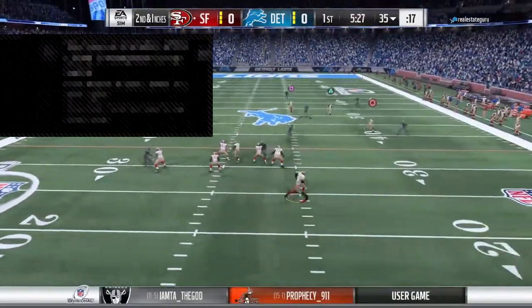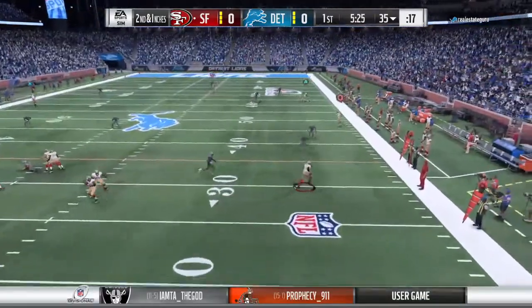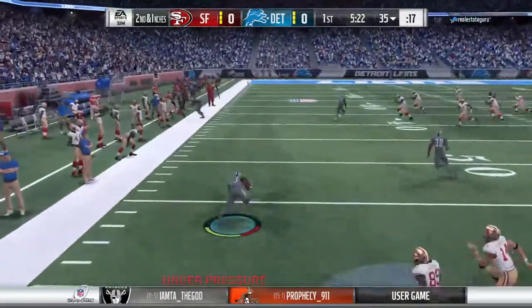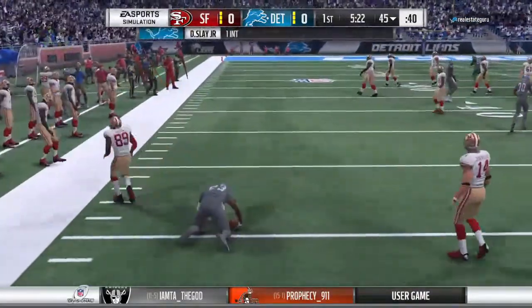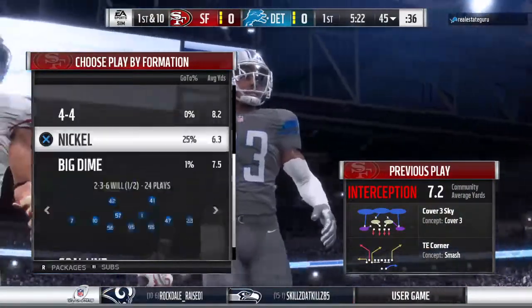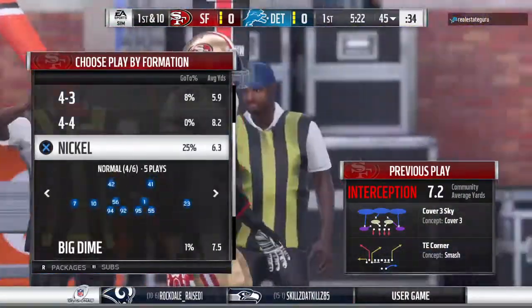Now they'll throw here out of the gun. Escaping the pressure right. Thrown across his body, and it's intercepted. Come on, bro. Slay with a pick. And he's able to bring it about 5 yards shy of midfield to the 45-yard line.